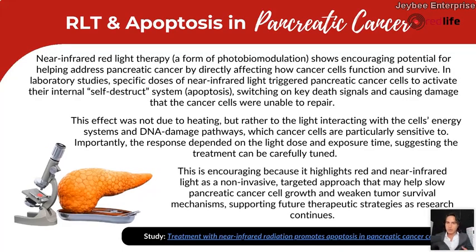Exposure time, how long were you on that? And then the next part of that is how long is that treatment for? Suggesting the treatment can be carefully tuned. This is encouraging because it highlights red and near-infrared light as non-invasive targeted approaches that may help slow pancreatic cancer cell growth and weaken tumor survival mechanisms, supporting future therapeutic strategies as research continues.